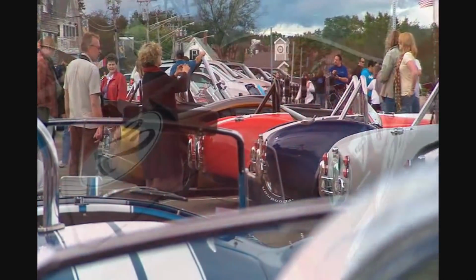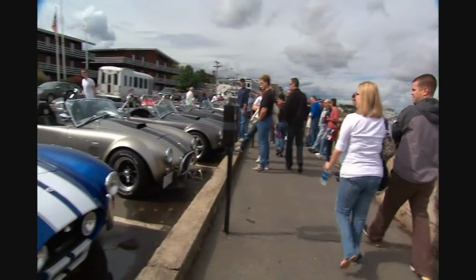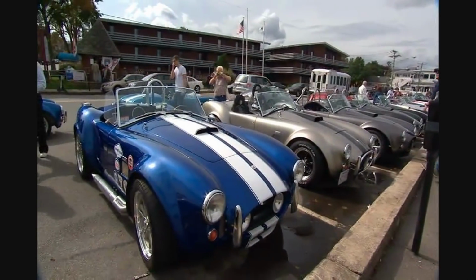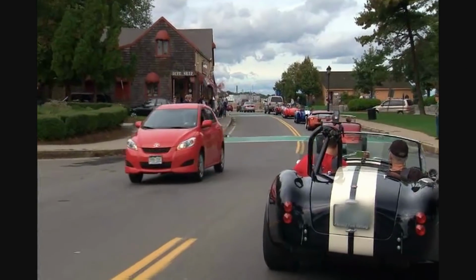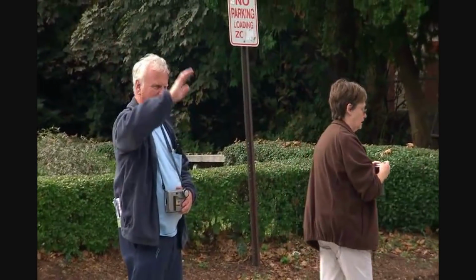Same people hanging out with the same interests. They all work on them. Most people are asking questions, you know, what'd you do here? What'd you do on the clutch, the engine, the brake? Whatever. It's a lot of fun. You'll see one or two on the road, but when you see 20 or 30 together, it's kind of impressive.